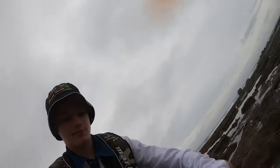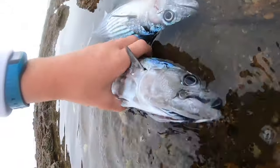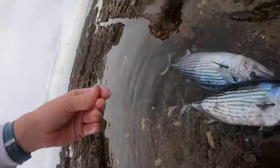Two bonito, super fresh, probably caught 10-15 minutes ago. They're not giant, but we're gonna bleed them out because we don't have ice to keep them fresh. They're in a pool with some nice cold fresh water coming into it, and so we're gonna bleed them out, and I'm gonna have some sashimi right now.